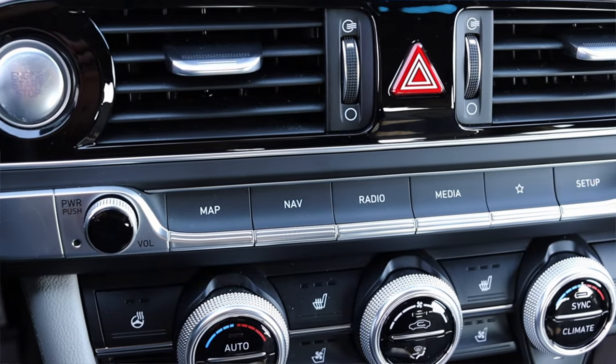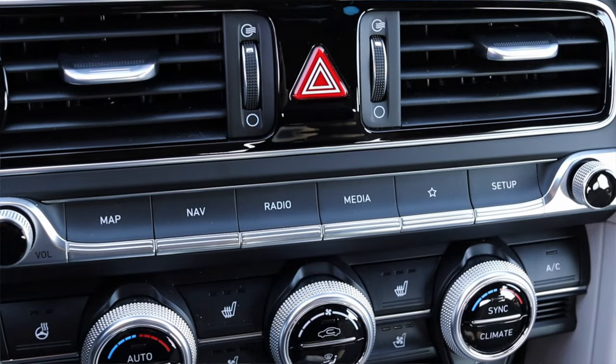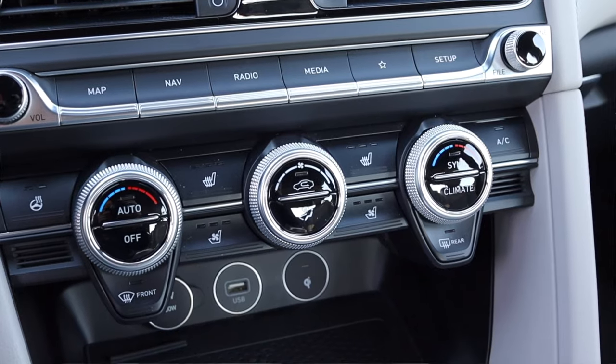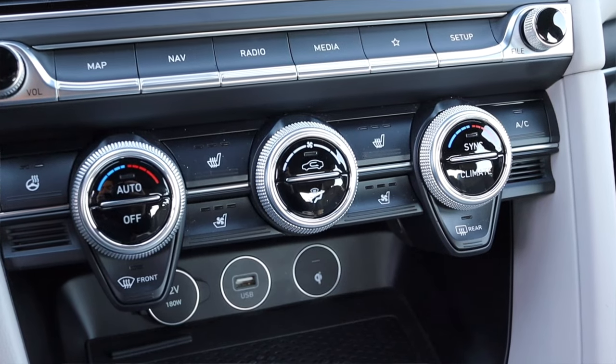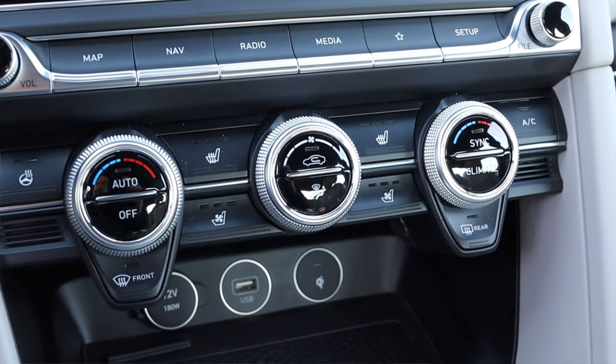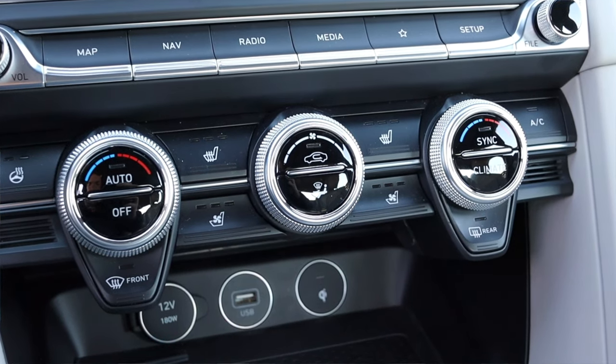And then we get a whole cluster of buttons. So we do have our map, navigation, radio, media, favorite, and setup buttons. Tune off to the right, volume off to the left. And then we get our climate controls thrown in here. We have heated and ventilated seats, heated steering wheel, dual zone climate, all of your necessities here, and of course, auto climate, but I feel like I don't even have to mention that.